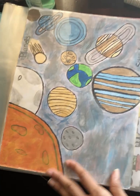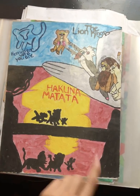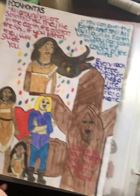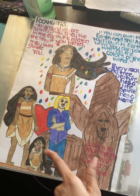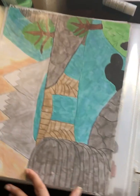Outer space. And then Simba, Lion King, of course. You got Pocahontas, her man, her daughter, the tree. You got Tarzan, of course. I had to do Tarzan. You know, I can't miss out on the Tarzan.